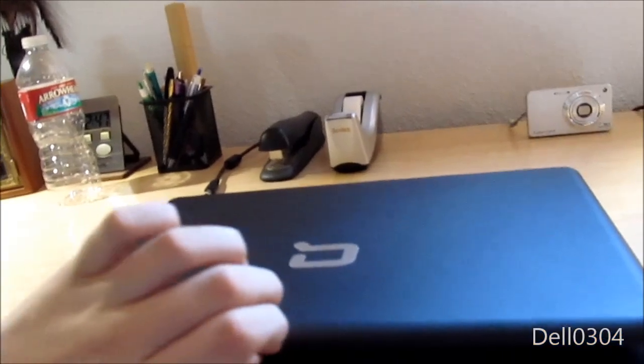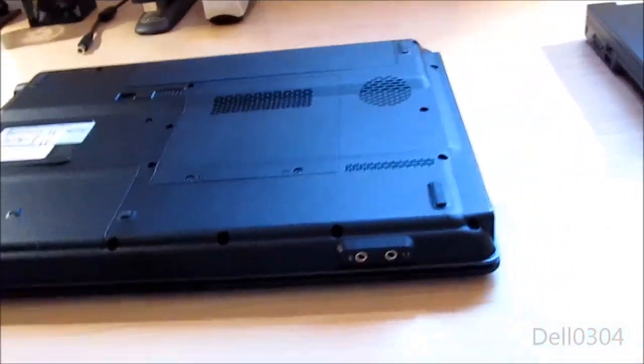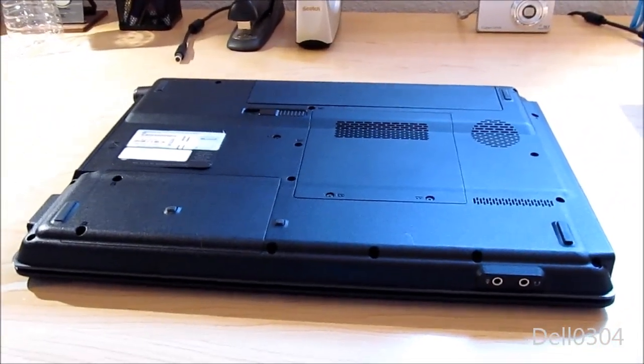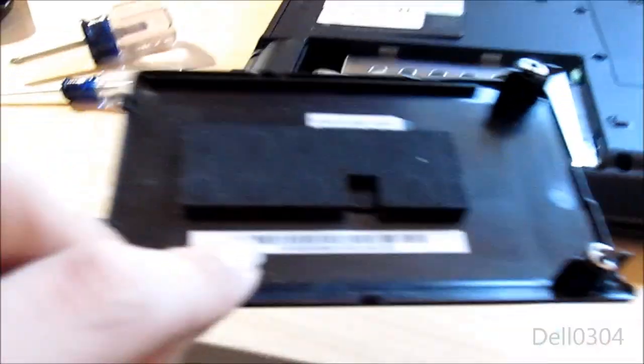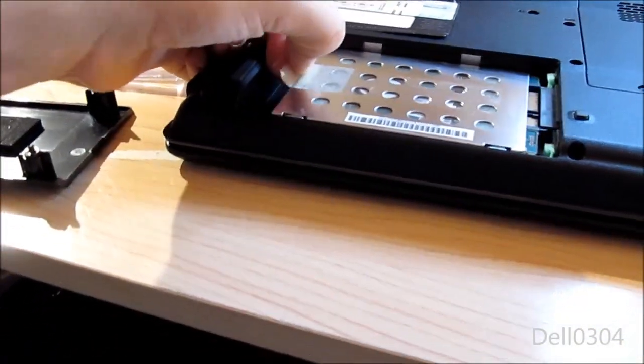So let's go ahead and I'll show you guys the hard drive first. Here's the bottom of the laptop. I'm gonna go ahead and open it up and show you what the hard drive is. Okay, so after removing this plastic cover right here, we have access to the hard drive. There's a little foam pad there. That's actually not bad. So let's go ahead and open up the hard drive and see what it is.